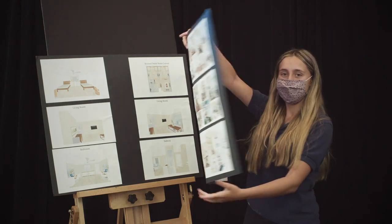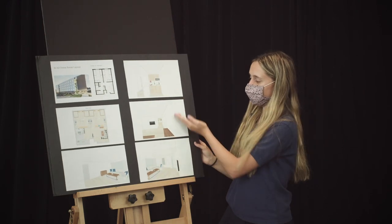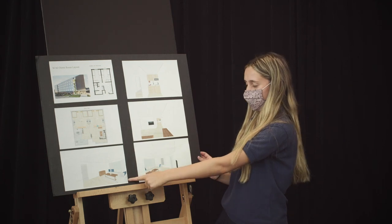And then we used an app called Room Sketcher to design it all out. This was the kitchen, the hallway. That's the SCAD dorm layout. That's my floor plan, the living room.